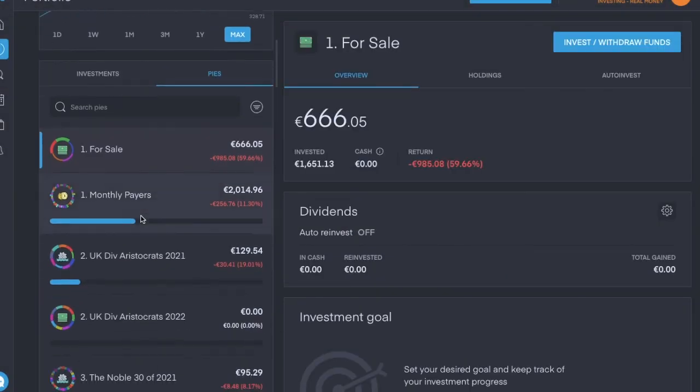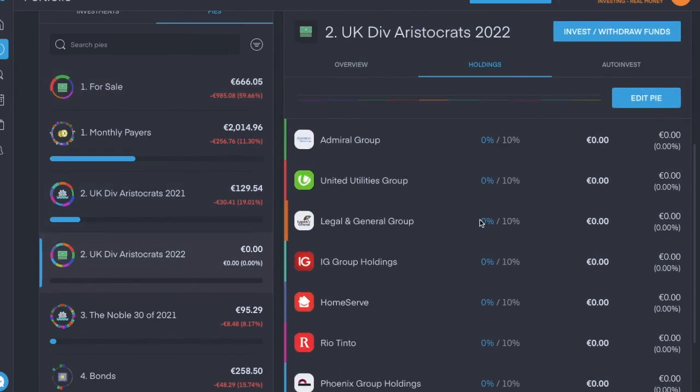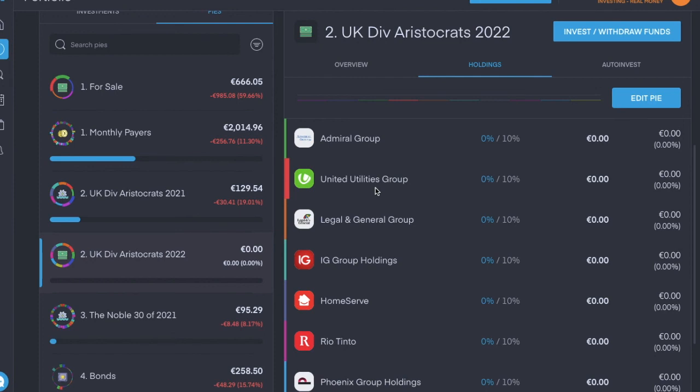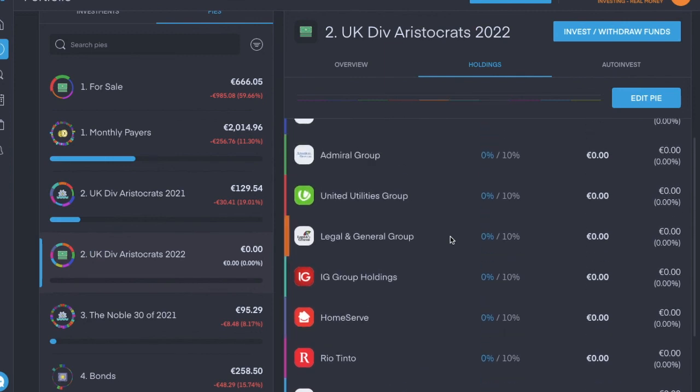So I'll be making the 2022 UK Dividend Aristocrats list pretty soon. I've just made the pie for it, so I'm going to invest into that when I get paid soon. And there's 2 new companies, which are United Utilities Group and HomeServe. I don't think I have either of these.